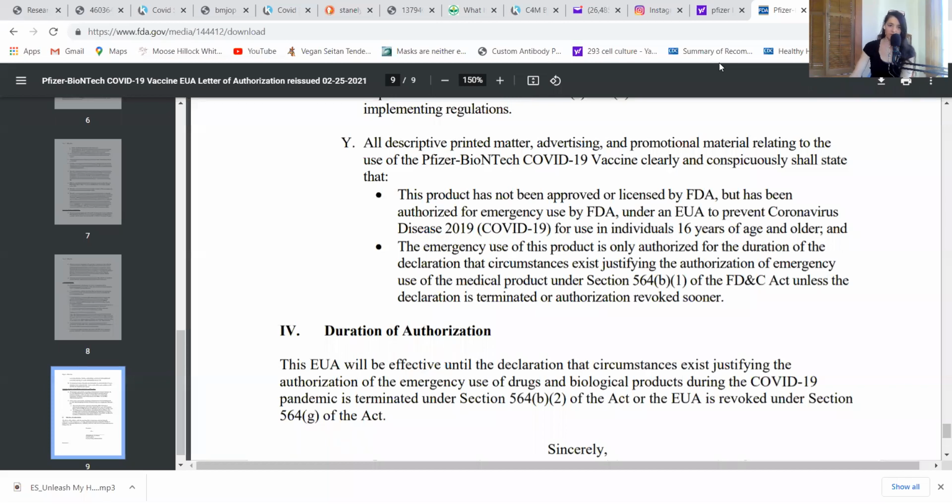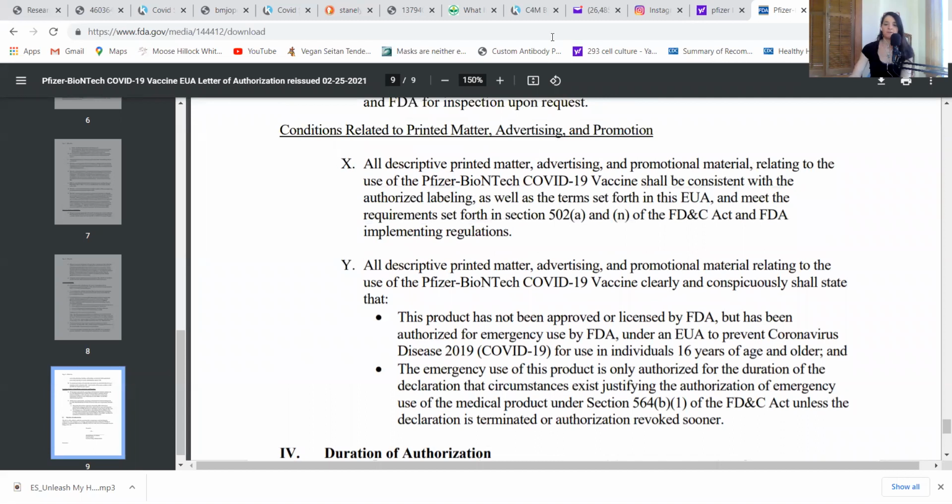Okay, so here it is. I want you to show this to your family and friends. Okay, this is on page 9, so it's the last page of the emergency use authorization. This product has not been approved or licensed by the FDA, but has been authorized for emergency use by the FDA under the EUA to prevent the disease or the illness. So this is the most important sentence right here, and it just says it loud and clear. The product has not been approved or licensed by FDA, but it's been authorized for emergency use by the FDA. Completely different. Okay. So show that to your family and friends, and then there's just in black and white. There's nothing to argue about.